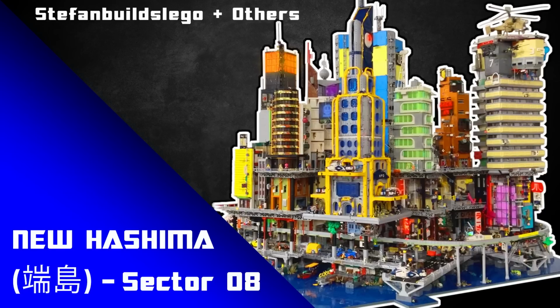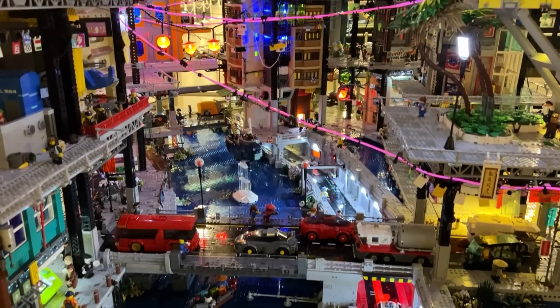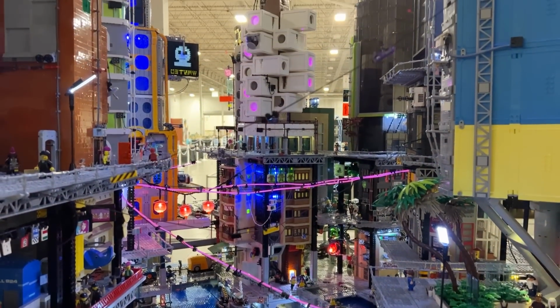which include the following people: Brayley711, Tobias Wellen, Logan Patron, On Stranger Captain, George House 4, M Soccer 2, Cymox, BJ Mox, MijiW, and General JJ Builds. There's plenty of brilliant details and movement and lights and other fantastic things scattered all throughout this MOC.